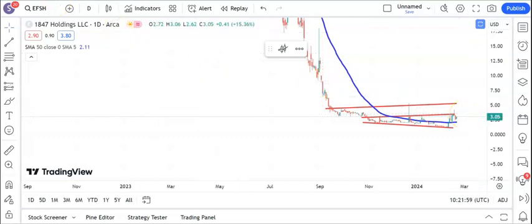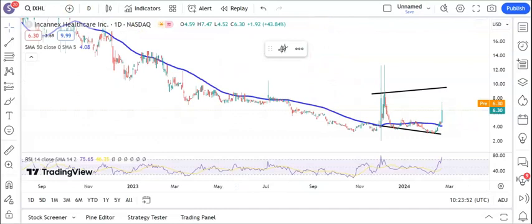Next up is Incannex, where we've got this nice broadening triangle base, the top of the triangle nominally at $9.50, which we're looking at for the end of next month, and we want to see the shares remain above recent resistance on the way down in the $5 area. So above 5, looking for 9 on Incannex, 9 plus probably over the near term.